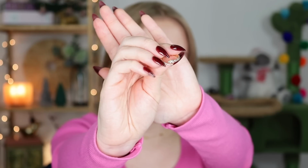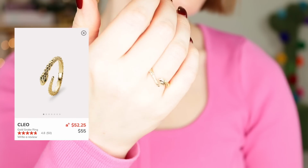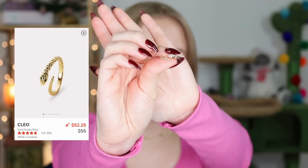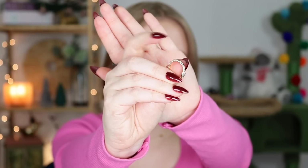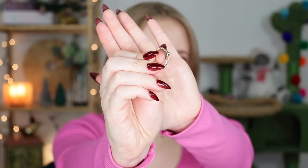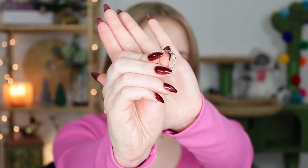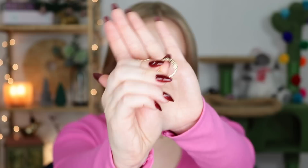This is the newest addition to my ring collection, and I am in love. This is the Cleo. It's a little snake, and it is so beautiful. The details on this are stunning. It has that gorgeous snake scale pattern, and its eyes are green cubic zirconia. They're just these tiny little green gems, which I just think is such a fun touch. And that little green detail actually matches perfectly with this ring.